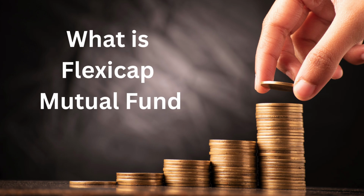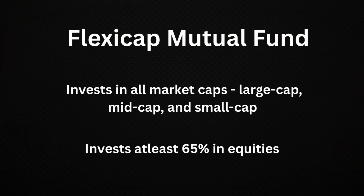What is a Flexicap fund? A Flexicap fund is a type of equity mutual fund that has the freedom to invest in companies across all market caps: large cap, mid cap and small cap. SEBI mandates that Flexicap funds must invest at least 65% in equities, but they have no restrictions on how much should be in large cap, mid cap or small cap. The fund manager decides that based on the market conditions. That's their biggest strength: flexibility.